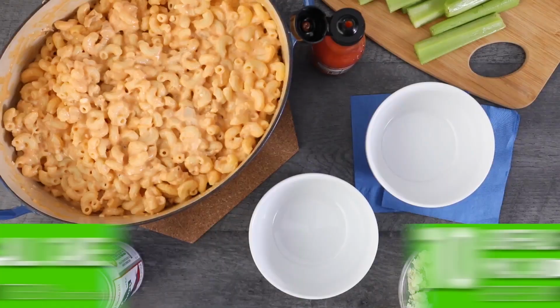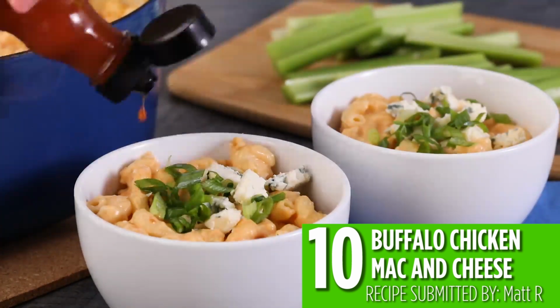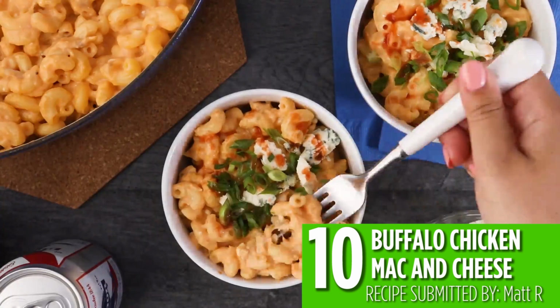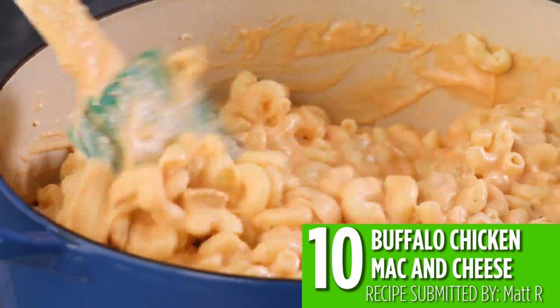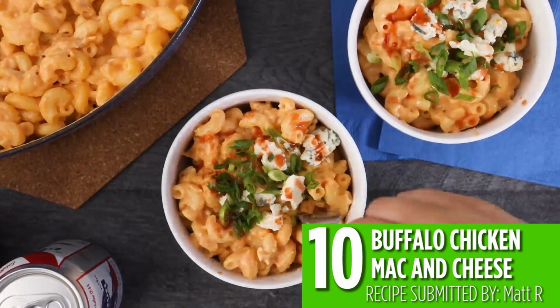How cute! Try this mashup of tailgate classics, buffalo chicken mac and cheese. You get the best of both worlds with spicy buffalo chicken and rich and creamy mac and cheese. Is there even a better combination out there?